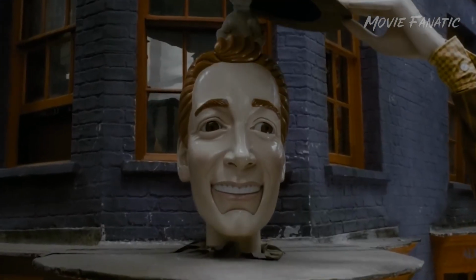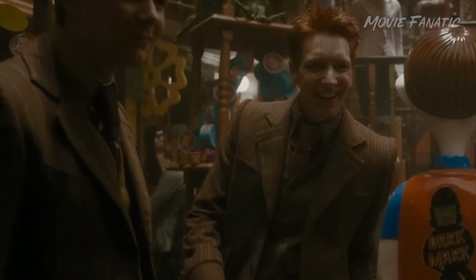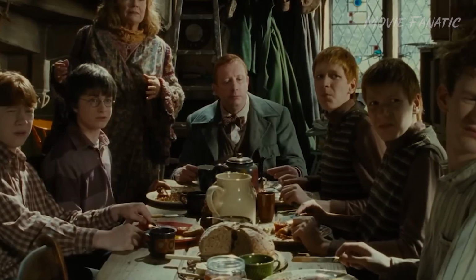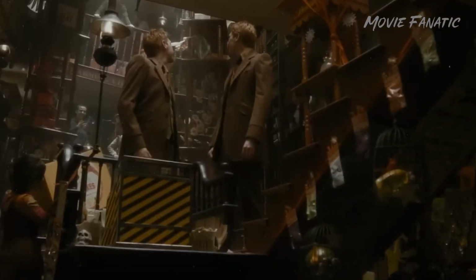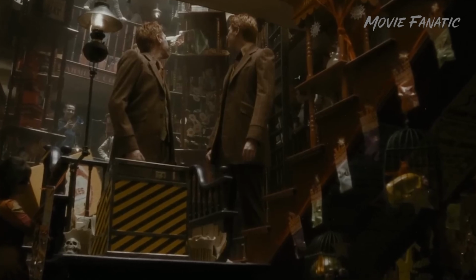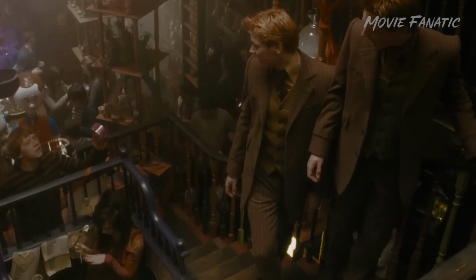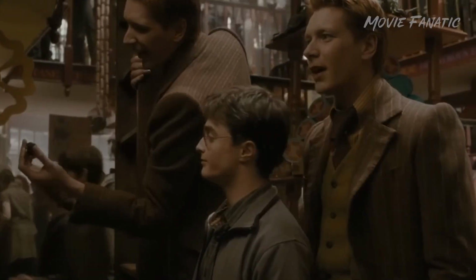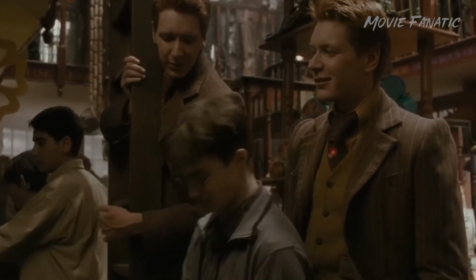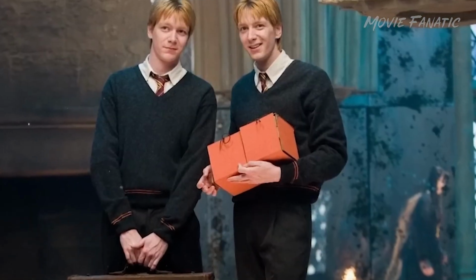One of the biggest unanswered questions in the Harry Potter films is how Fred and George managed to fund their joke shop, Weasley's Wizard Wheezes. The Weasley family is repeatedly portrayed as struggling financially. Hand-me-down robes, patched-up belongings, and second-hand books are all part of their everyday life. So when the twins suddenly leave school and launch a thriving business in Half-Blood Prince, it's a bit of a mystery to film-only audiences.